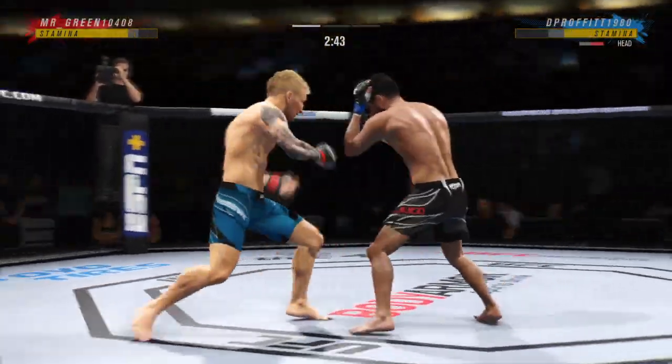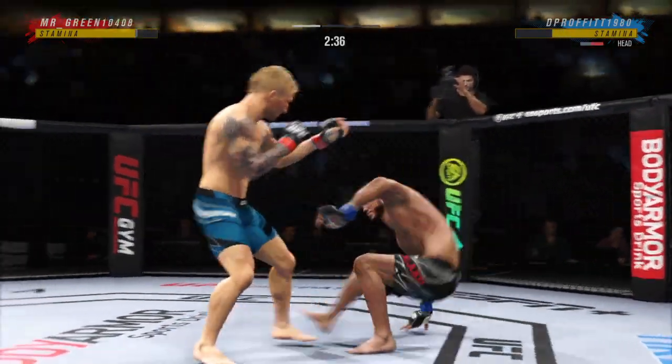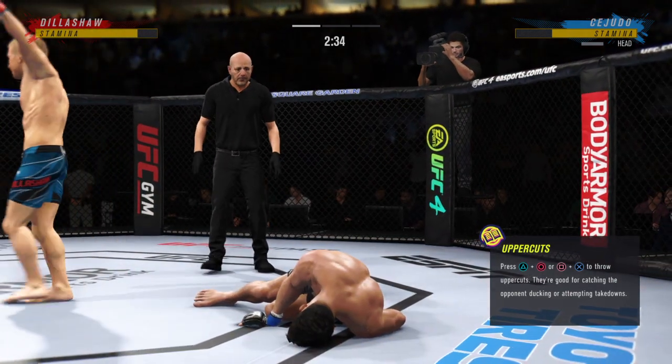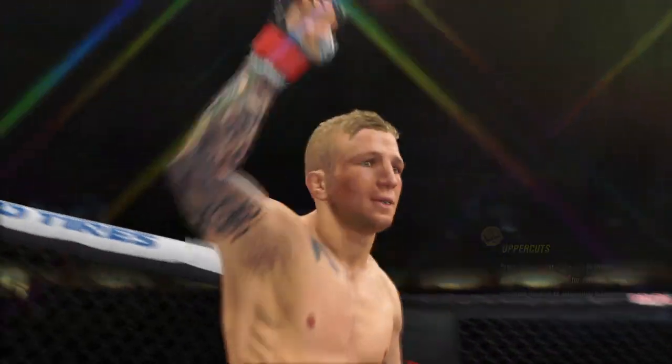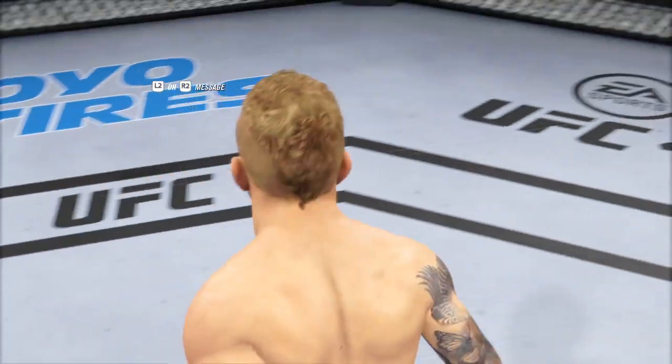Well, he works hard to get up again here, but... Oh, nice right hand. He's out! Yo, wow! That was nasty! Beautiful shot to end the fight right there.